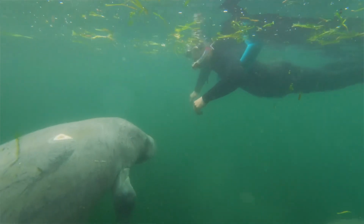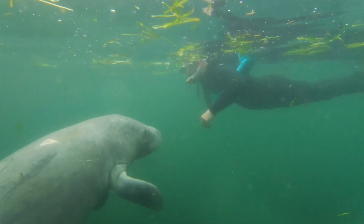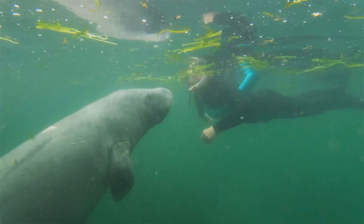That was a truly humbling experience to be welcomed into the world of the manatee. Such gentle giants, and to be able to swim with them and appreciate them in their natural habitat was absolutely incredible.